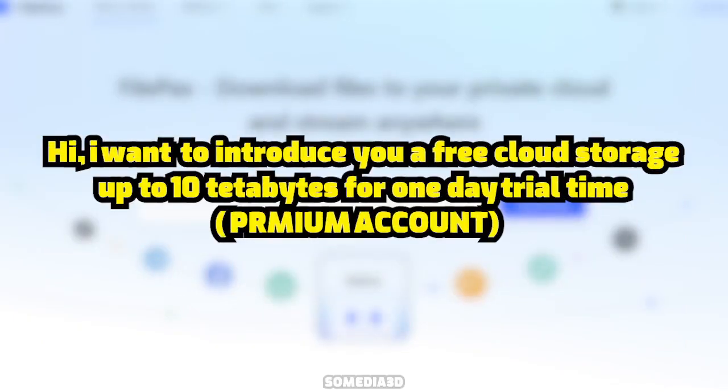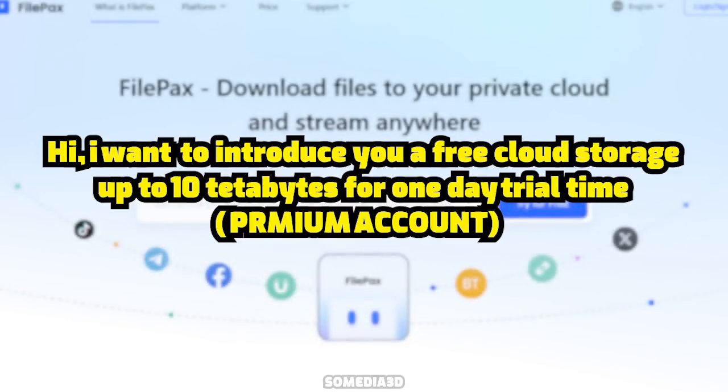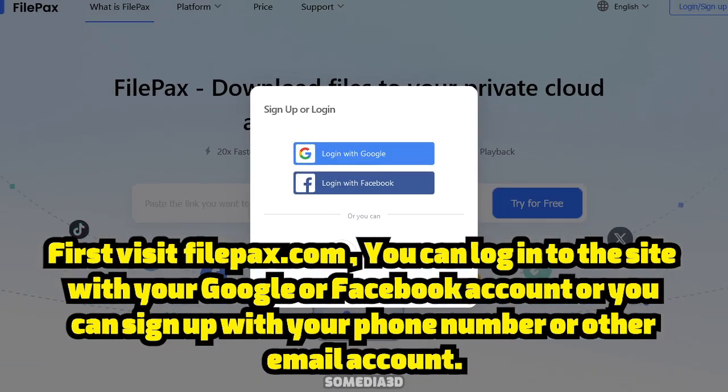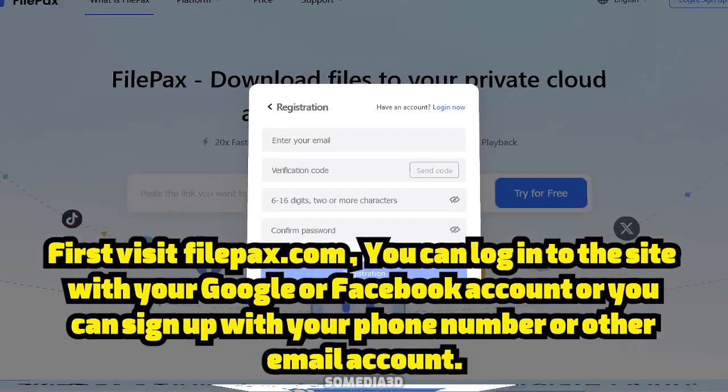Hi, I want to introduce you to a free cloud storage of up to 10 terabytes for a one-day trial. First, visit filopacks.com. You can log in to the site with your Google or Facebook account, or you can sign up with your phone number or other email account.